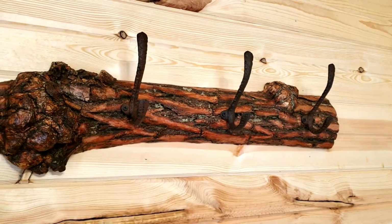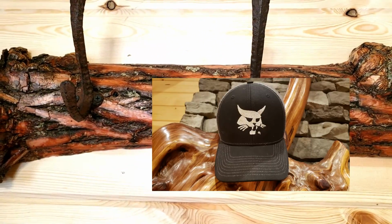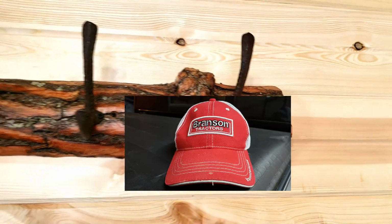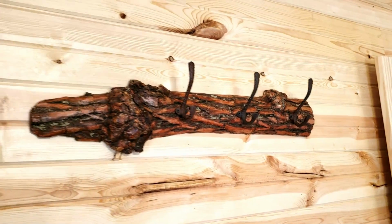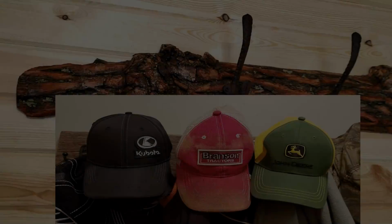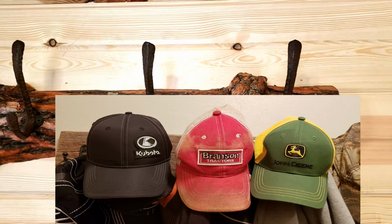Or I know, maybe you could hang Kubota, Bobcat, Branson. I think they'll all fit on there. Or Kubota, Branson, John Deere.